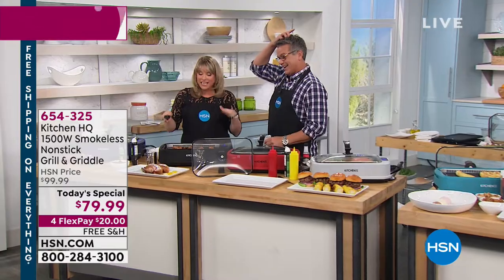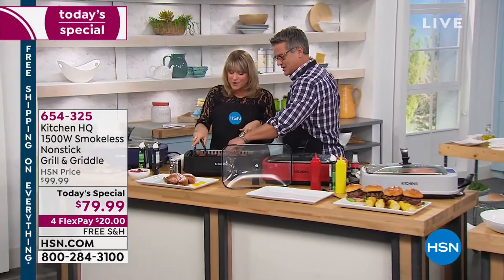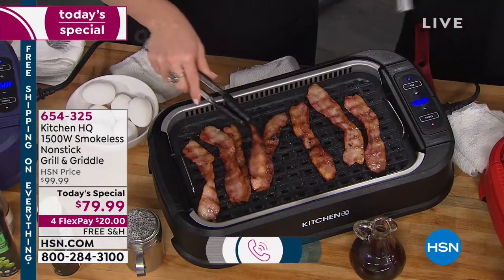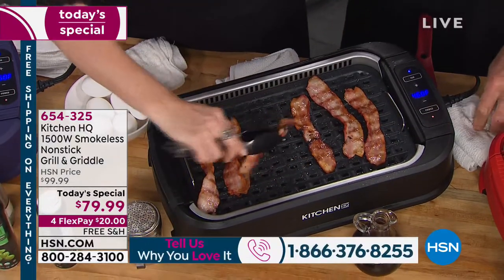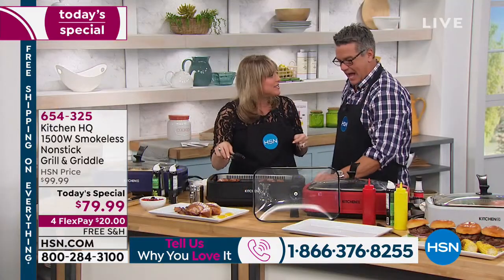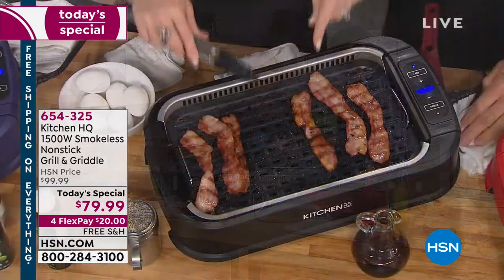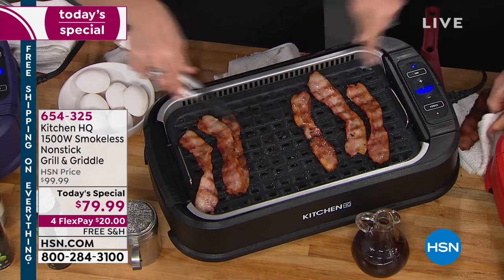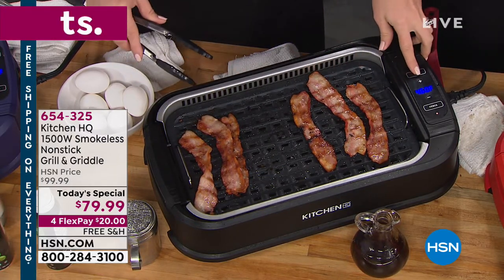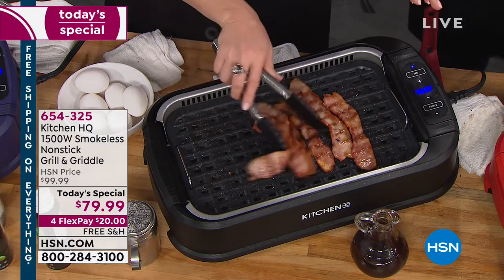Look at the bacon! I gotta tell you, this was a whole package of bacon. You would never do that in your fry pan. I think a couple of pieces are done here already. It depends on how you like your bacon. Do you like it really crispy? It's totally up to you. But remember, because we have that drip tray, all the fat, oil, and juice drips down to the bottom, so you're eating healthier. You also have that fan, which becomes sort of a smoke vacuum.